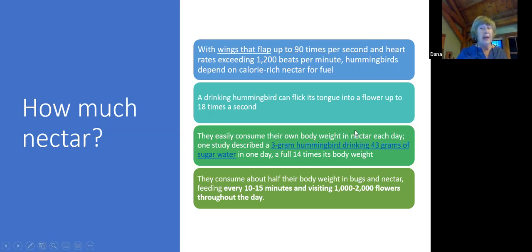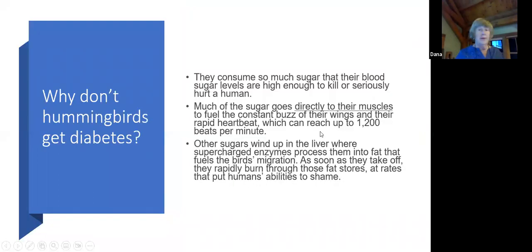Wings that flap up to 90 times a second, heart rates that exceed 1,200 beats per minute. Hummingbirds depend on calorie-rich nectar for fuel. And this drinking hummingbird can flick its tongue into a flower 18 times a second. They easily consume their own weight. One has been found to have 14 times its body weight in a day. I mean, just amazing. They consume about half their body weight in bugs and nectar, feeding every 10 to 15 minutes, visiting sometimes 1,000 to 2,000 flowers a day.